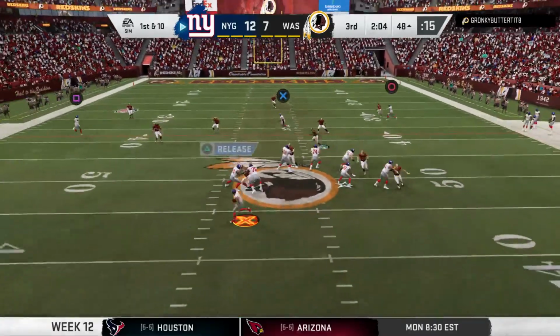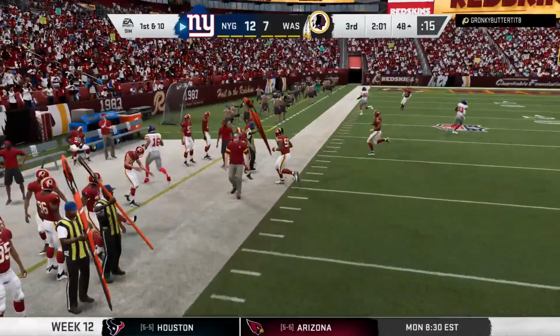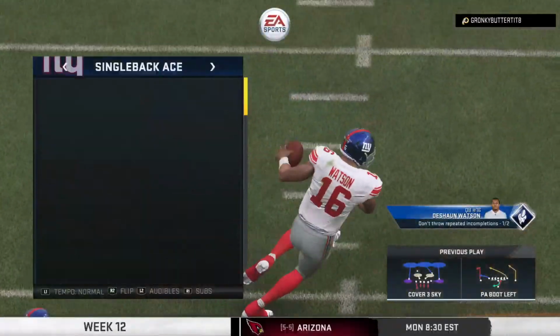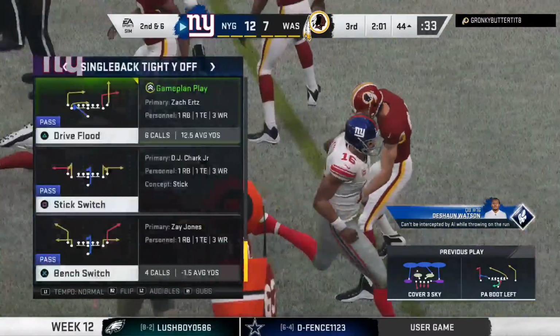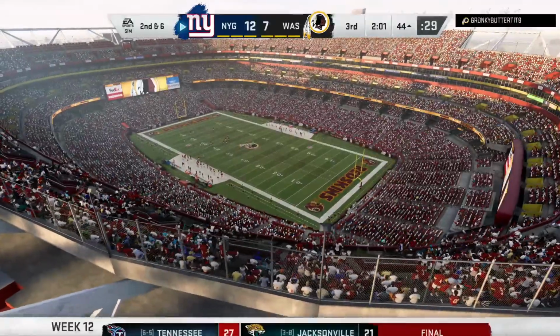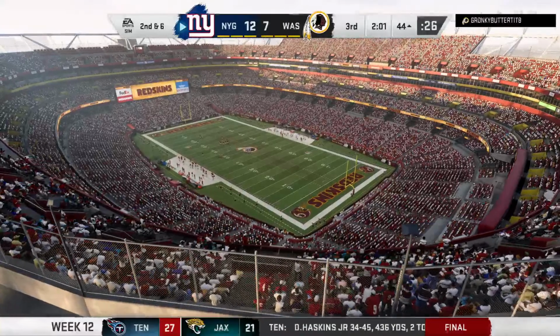After the interception, here's Watson rolling to his left. He'll run it, and he'll go down inside the 45 before going out of bounds. He'll wind up getting right about 4 there on the scramble, and it's 2nd down. How about a tip of the cap to the defense? They're working against a very mobile quarterback, but all day long they've kept him under wraps. And on that play, they held him to a short gain.